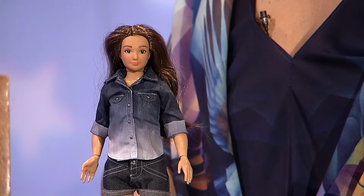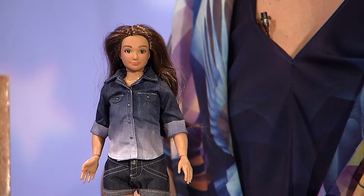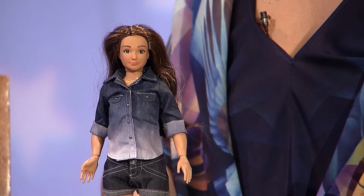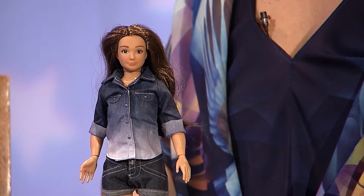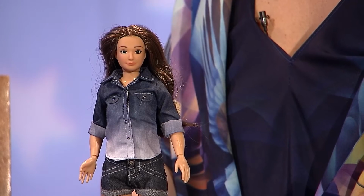Okay, so you're probably wondering what a guy is doing with dolls. Well, I was shopping for a doll for a niece of mine at Target in 2013. I'm going to tell how it was all founded.